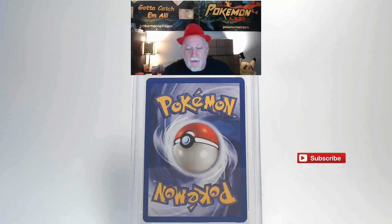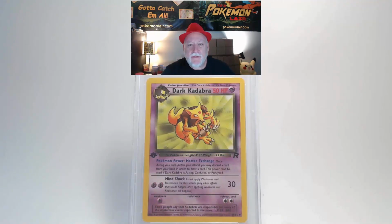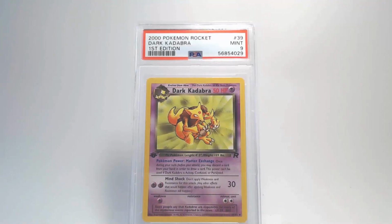The back of the card looks as good as the front. There's no problems with the surface or the graphics of the card. Our centering is within tolerance from left to right and bottom to top. Looking at our corners and our edges, there's some slight damage to the upper right corner. And that's going to give us a grade of Mint 9 for Dark Kadabra. I like it. I like it like that.